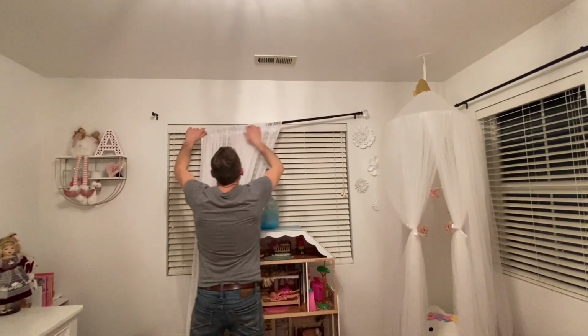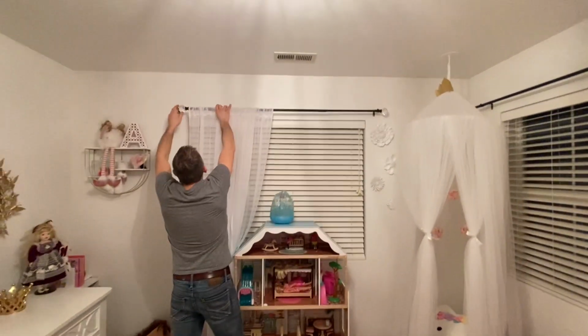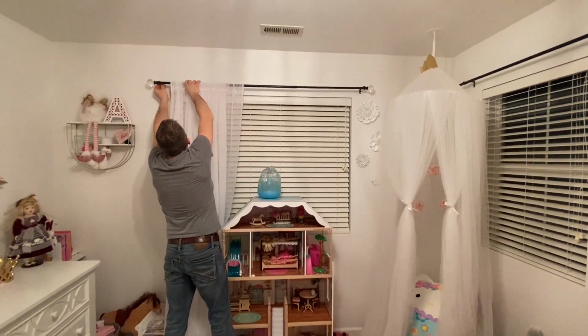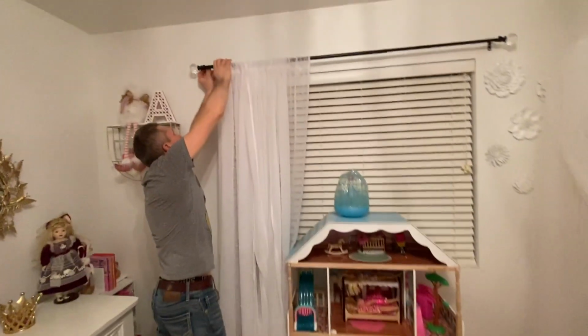And of course, with the help of my husband, we hung the curtains back up because it was easier for him to do it than me. I always have to grab a stool, and he can reach things without it.